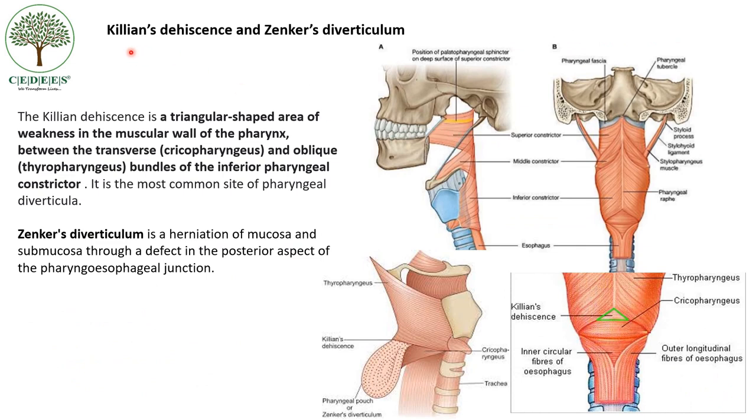Next, a student was confused between Killian's dehiscence and Zenker's diverticulum. Now, let's understand, these are the constrictor muscles of the pharynx. You have the superior constrictor. These are different views, sagittal view and posterior view. This is the superior constrictor here, then you have the middle constrictor here, and you have the inferior constrictor here. Now the inferior constrictor has two types of fibers, oblique fibers and transverse fibers. This entire thing is the inferior constrictor.